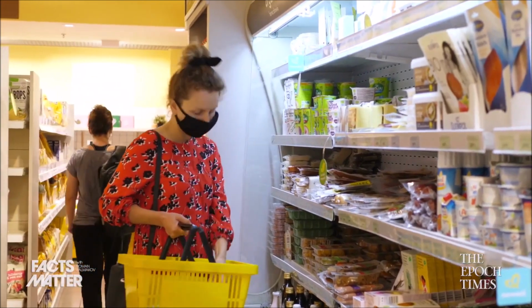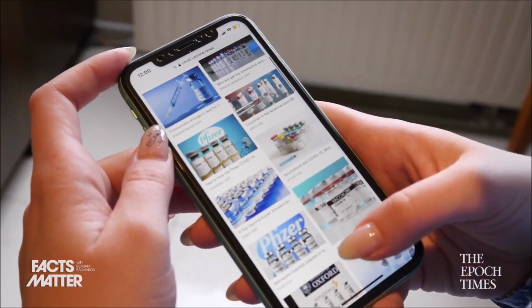Now, I'm not directly comparing nanotech and food to things like lead and asbestos, but at the very least, I think that we as Americans have a right to know what's in our food, as well as what's in the shots that are mandatory for some of us to take.